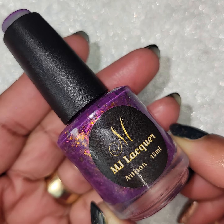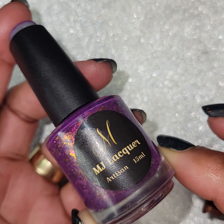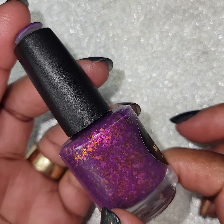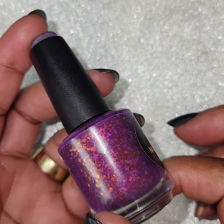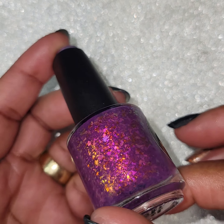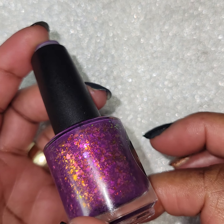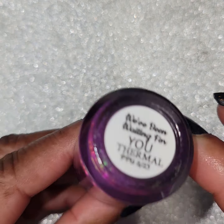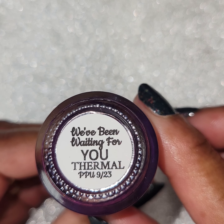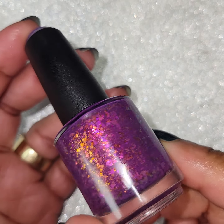This was inspired by the historical ghost tours of Galveston, Texas. Purple to smoky green thermal. A generous mix of red to orange multi-chrome flakes and pink iridescent flakes, highlighted with a purple, orange, gold, green aurora shimmer. This thing is gorgeous. Look at all those flakes, y'all. Creating a golden smoky green appearance in the warm state. This is called We've Been Waiting for You. This will be $12.75 and a cap of $130.